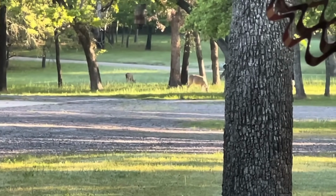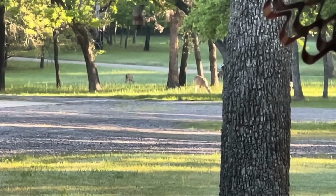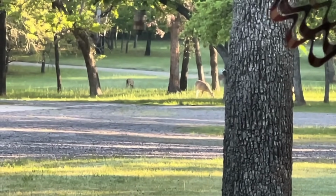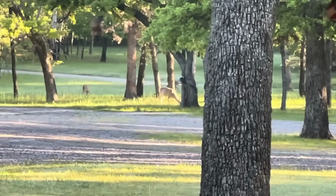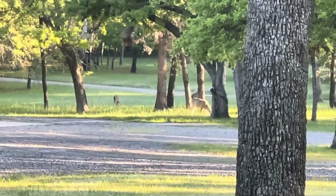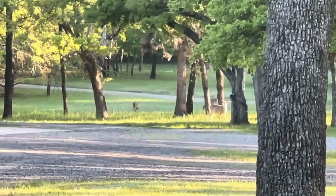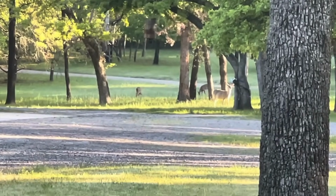Beautiful morning, though. Any way you cut it. Everywhere you look, it's a deer. Heaven on earth right here at the Eagle. Another deer back behind there, too. Now, I barely see another deer. See that deer back behind? Yep. Well, there's three over there. They're coming out of the ground, folks. Coming out of the ground.